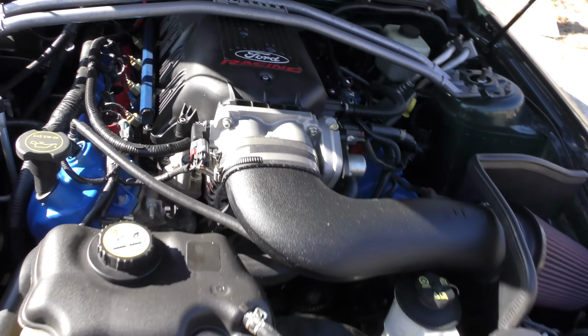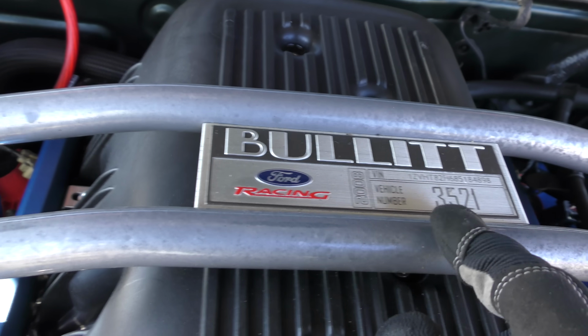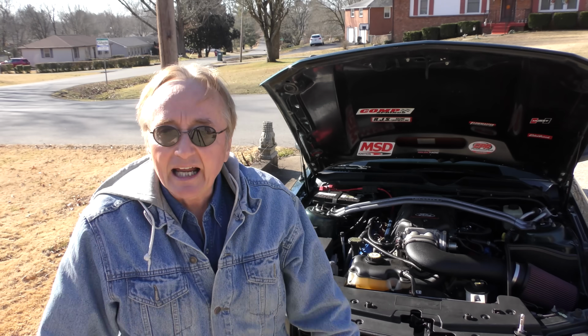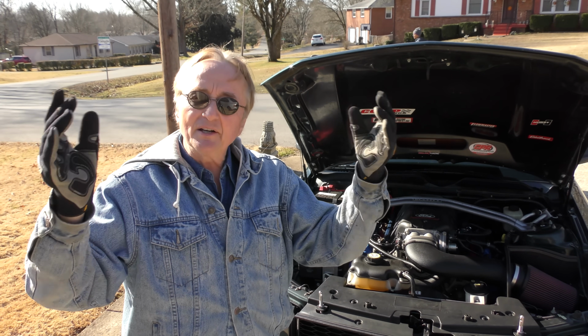If you're thinking about buying one of these, here's a handy tip. You look at the Bullitt, okay, it's got the number here. You want to make sure it matches the VIN number of the car. A lot of guys try to make fake ones. That'll show you whether it's a real one or not. It means a lot in the resale value.